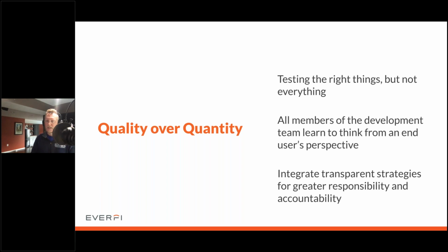Like I say, integrate these transparency strategies, with greater responsibility and accountability. If a developer makes a change, you're able to fire off or trigger some tests, and hold them accountable around that. If they push something into a staging environment and it broke, you've got to hold them accountable, saying, why didn't we have coverage? Why didn't you run these tests?